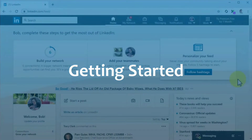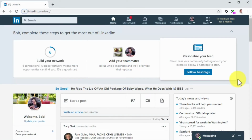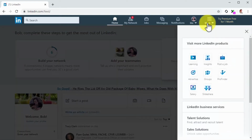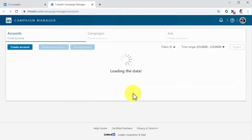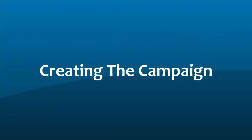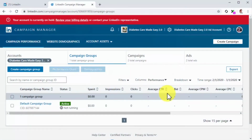Getting started. To create LinkedIn ads, you have to access the Campaign Manager first. We went through this in the previous lesson, but we'd like to do a quick recap so it sticks. First, click on the Work option in the top bar menu. Then, click on the Advertise icon to go to the Campaign Manager. And once in the Campaign Manager, move to the Accounts column and click on the Add Account for your company page.